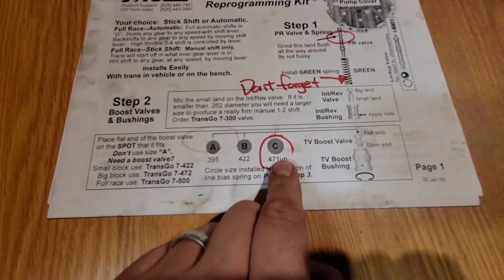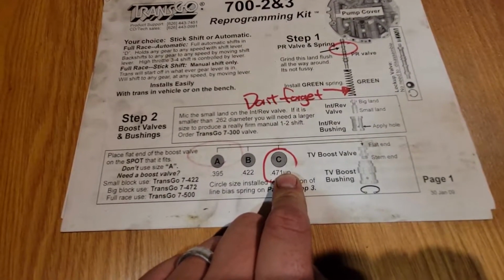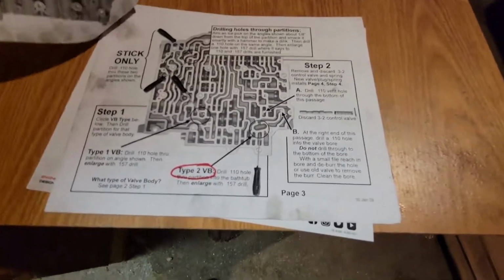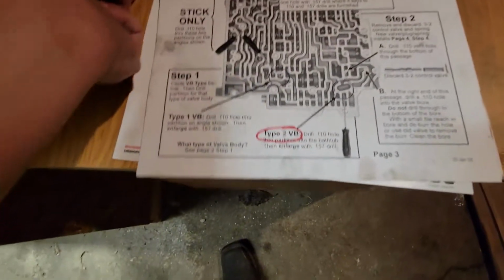And mine had a 471 in it, and I didn't see any sense in going up to a 500. So that one's gonna sit on the shelf, or I'm gonna sell it, I don't know. But I just reused the one that was in there. Put this shift kit in. I had a valve body too, because it was a late model valve body.